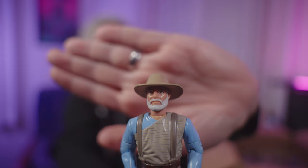Although, I gotta say, looking at it head on, see a little Riker in that face? Probably just me. Okay, cool. Not one of my favorite figures, but when we get to customs, I will show you what I have used this figure for.